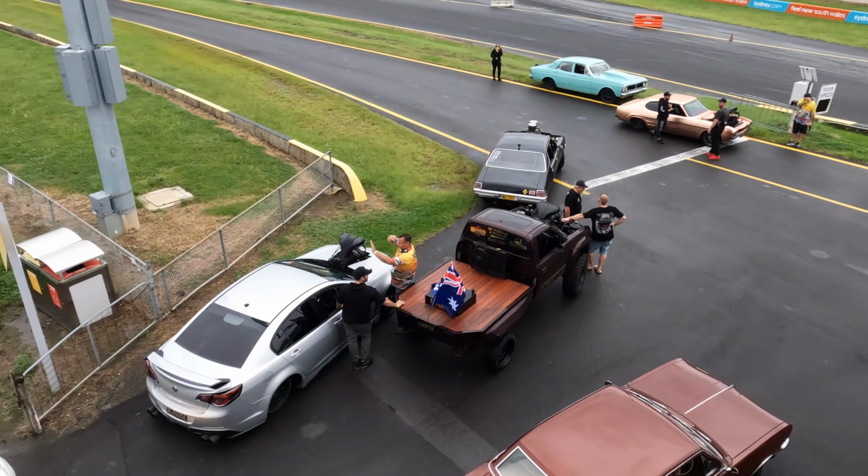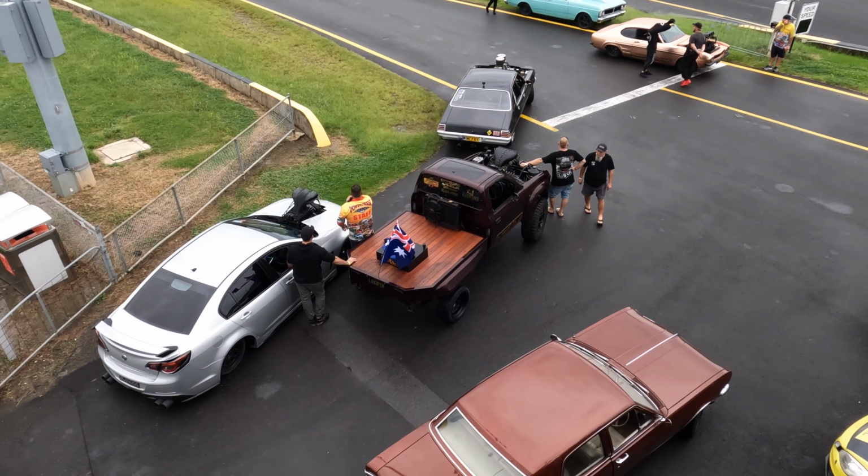Dream team action for the afternoon. Hopefully the track's dry enough for him to get some smoke out.